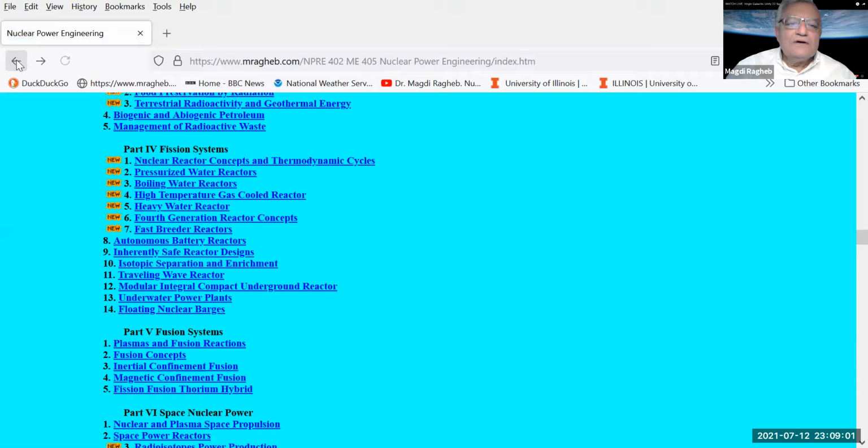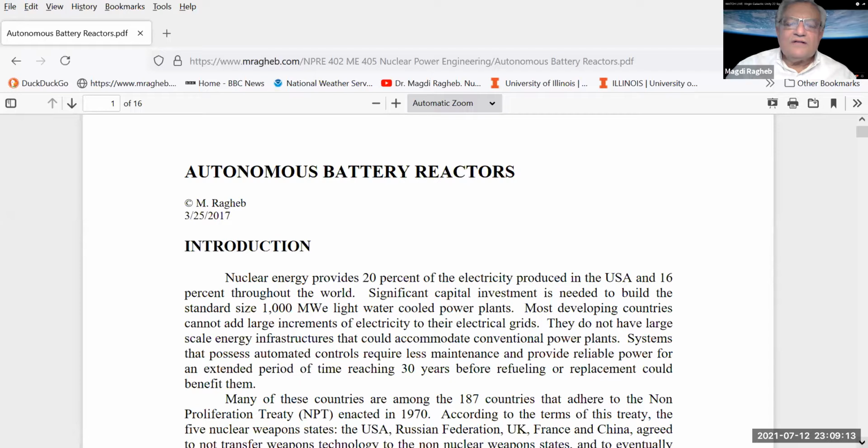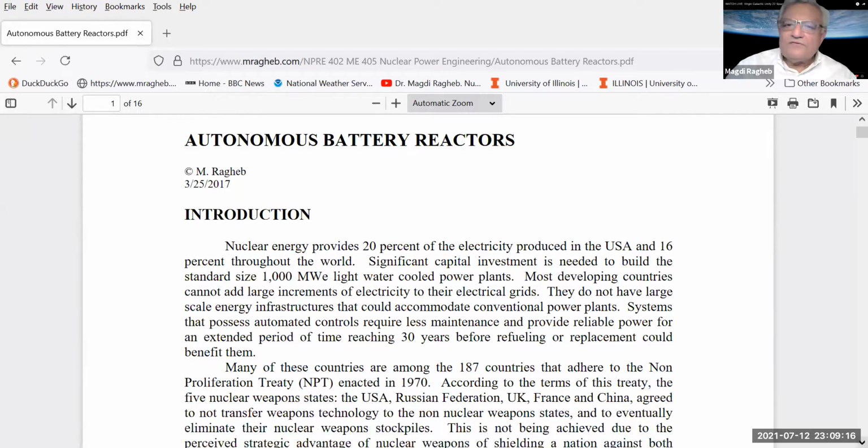So you could see here, there is some advancement in the nuclear field. Another interesting advancement is what is called the autonomous battery reactors. What is autonomous in that? What is autonomous in it is that imitation of the reactors that are used for naval propulsion, for nuclear submarines. These reactors do not get refueled every year or a year and a half.